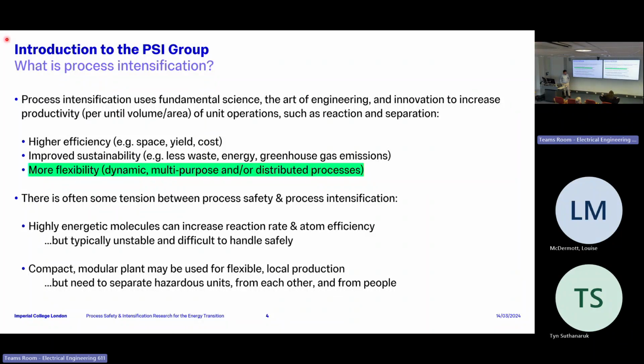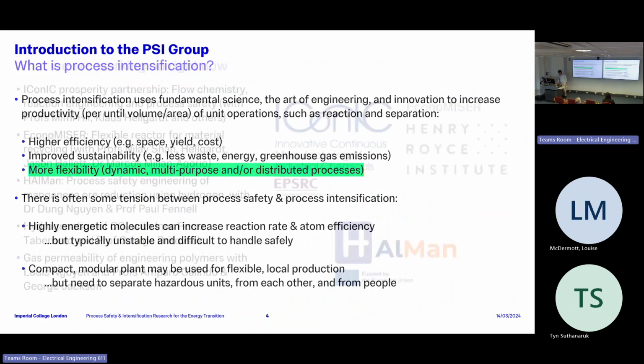However, there's quite often some tension between the aims of process intensification, which is to squeeze things into a smaller space, and process safety. For example, highly energetic molecules can increase reaction rate and atom efficiency, so less waste. But typically, these substances can be quite unstable and difficult to handle safely. And compact modular plant can be used for flexible delocalised production, but there's a tension there between the need to separate these hazardous processes from each other and from the public, especially the public. And that is why we combine both process safety and intensification into one theme.